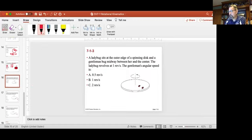And now we have a ladybug and I guess a gentleman bug, just because we needed 2 there. One revolution per second is the angular speed. And I guess the ladybug is at the outer edge. So this is the lady right here. And this is the gentleman bug, the other bug. He's about halfway, it looks like.